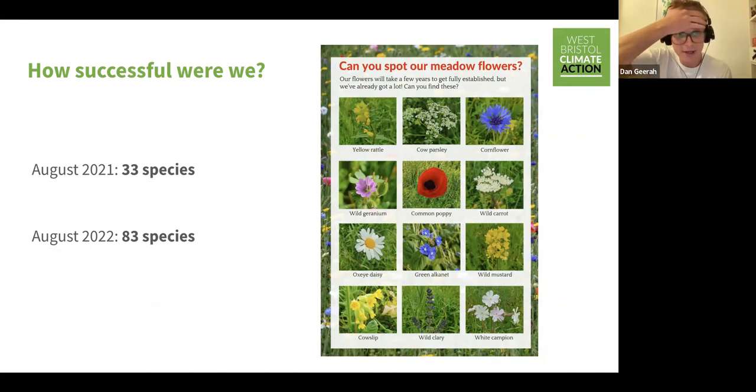So in August 21, on the wildflower bank, we had 33 different species. And then in August 22, we have up to 83 different species that are now present. Some of them definitely doing better than others, but there's a dramatic increase in biodiversity and all the associated insects that are going to benefit from it.